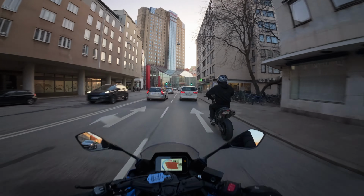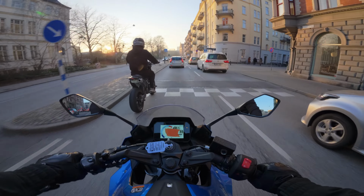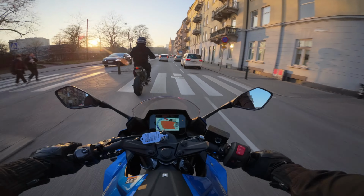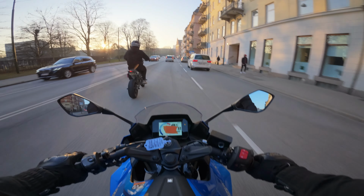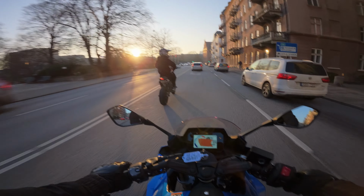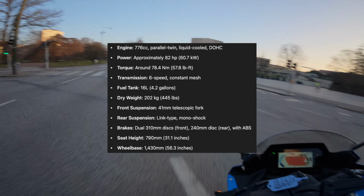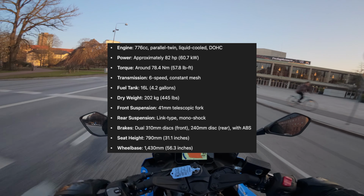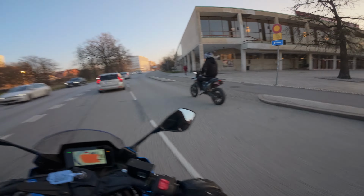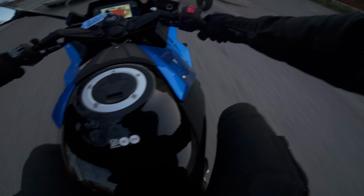But yeah, technology-wise, so far, it has a really nice display that's actually incorporated well. I like that. It has riding modes, quick shifter, ABS. Like everything that a normie like me could want. I'll put some specs up on the screen for you. It's right around 200 kilos, 82 horsepower, 770 maybe 6 cc, liquid cooled twin cylinder, fun bike.